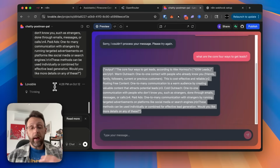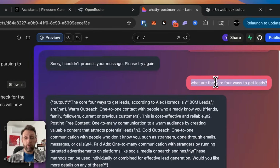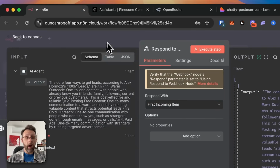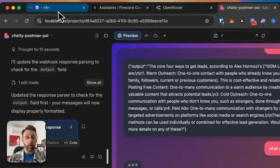So this is going to go ahead, AI is going to process this, do some thinking to figure out how we can clean up this response. This is great. Your message will now display properly formatted. So let's go ahead and test this one more time before we switch this into production mode. Test this out, send this off. Go ahead, send this to N8N right here.